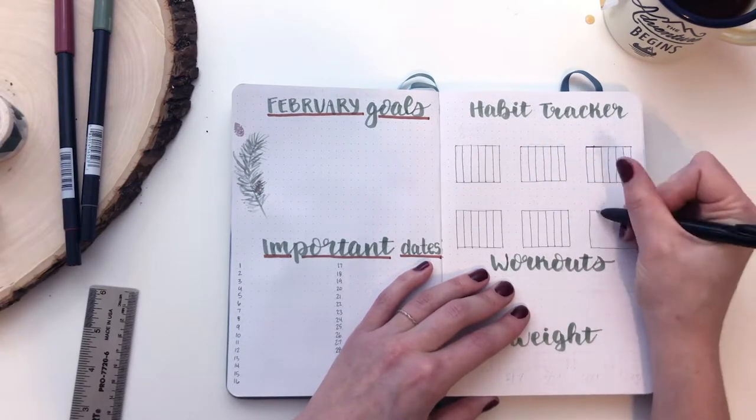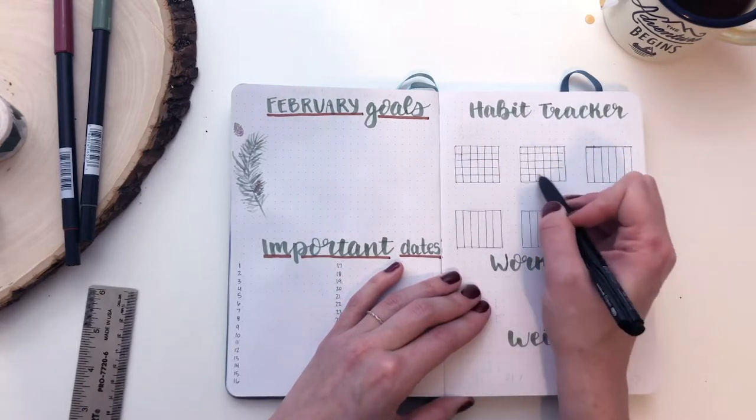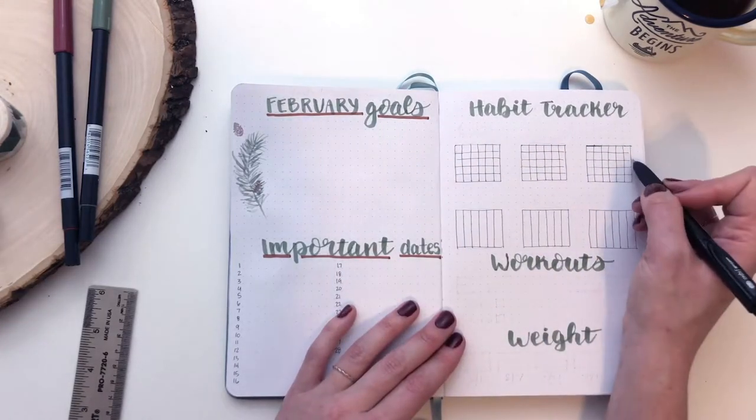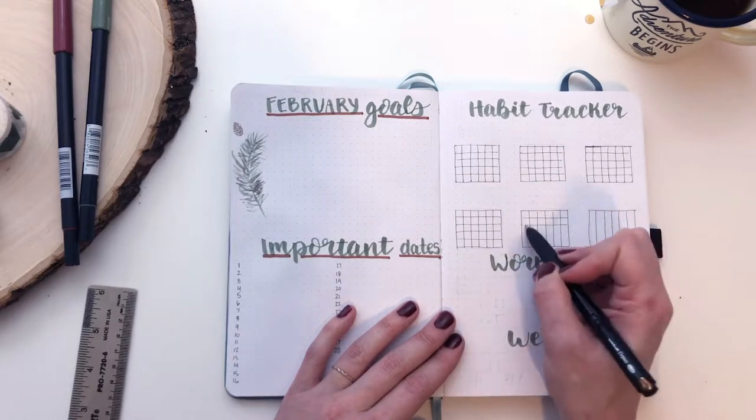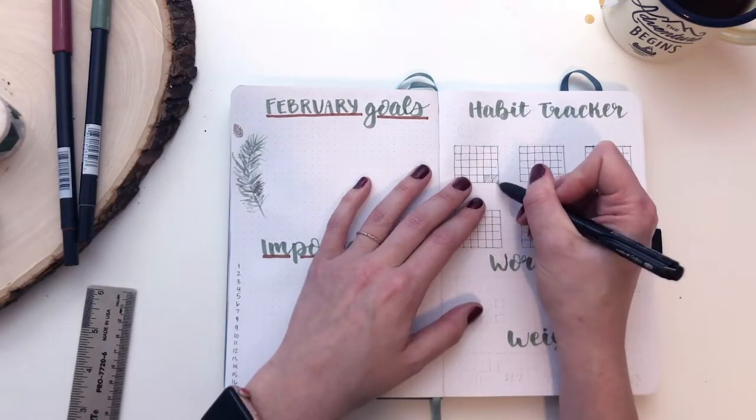Yeah, and I've decided I'm kind of overusing the ruler. So my squares look a little wonky, but I kind of like that it adds a little bit more of a hand-done look. I don't know. It doesn't really bother me.